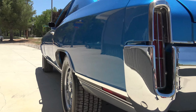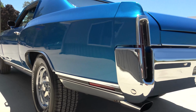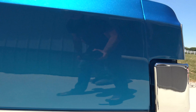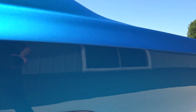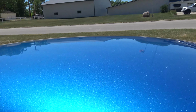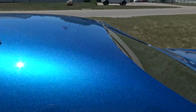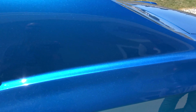As we look up and down the driver's side, just as nice and straight as the passenger. So far we had one little chip on the passenger side that I pointed out. Other than that, I don't really see nothing yet here either. Another thing to point out is just the paint on the roof. We got it in, we buffed it all out really nice. The paint on the roof is excellent, and here in that sail area, top of the quarters all look good as well.